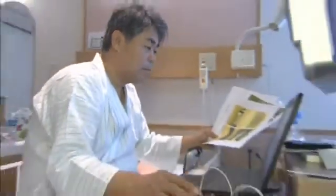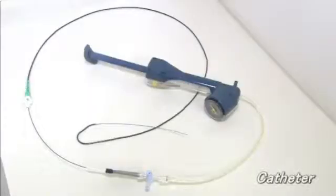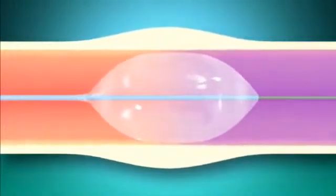Immediately after being transferred out of the intensive care unit, he began working from his hospital bed. The treatment he received gave him an idea. He's now working on a catheter, which are inserted into blood vessels and used to expand passageways that have become too narrow. After undergoing the treatment himself, Mr. Nishimura wanted to develop a less burdensome treatment method for patients.